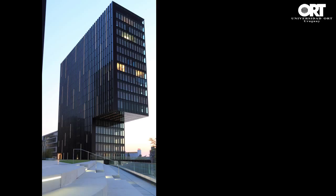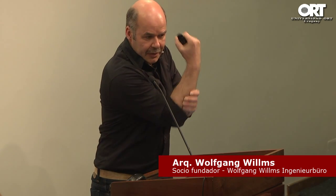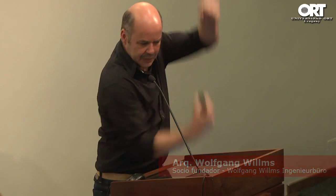Within the building you've got a diagonal structure. Hay una estructura diagonal dentro del edificio. Which supports the top floor. Que sostiene el piso superior. And you've got vertical columns, which during the building process, when it was supported, took pressure. Tomaba la presión de la parte superior. After the support was taken away, they became, how do we call it, suction members, hanging members. Y una vez que se sacó, quedaron como tensores.